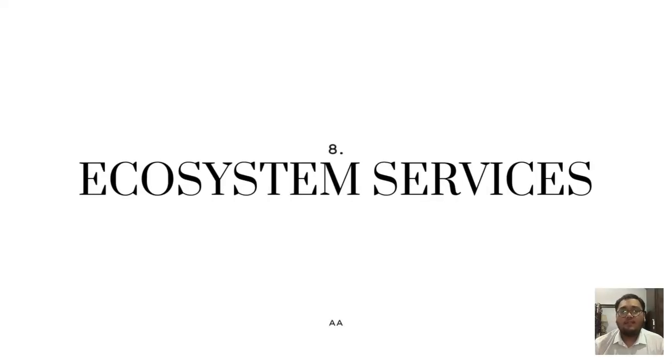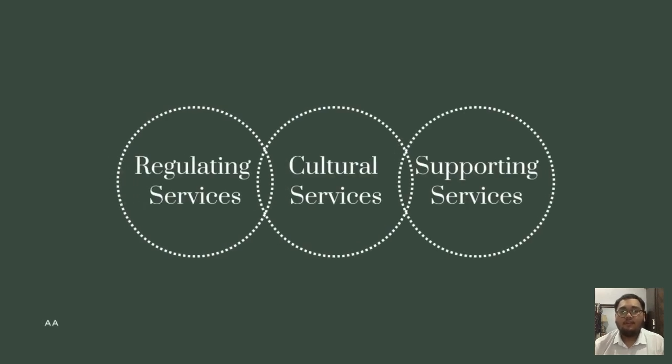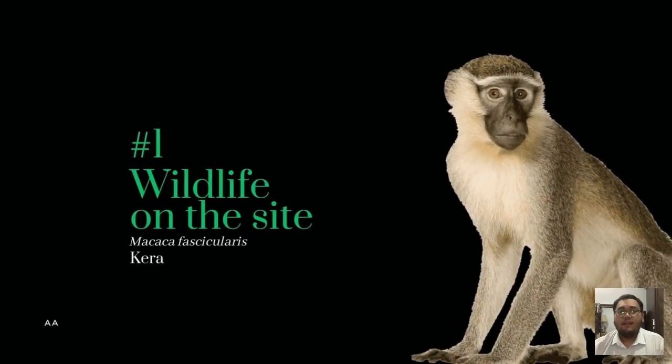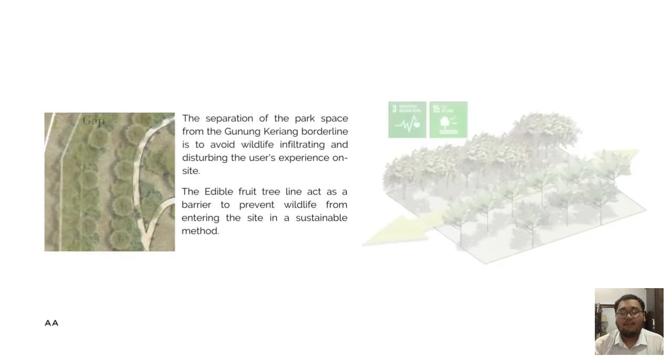My designs consider the significance of ecosystem services. I have identified three types of services: regulating, cultural, and supportive. Based on the observation and this study, Kere is the number one resident on the site. The separation of the park space from the Gunung Keryang borderline is to avoid wildlife infiltrating and disturbing the user's experience on site. The edible fruit tree line acts as a barrier to prevent wildlife from entering the site in a sustainable method.